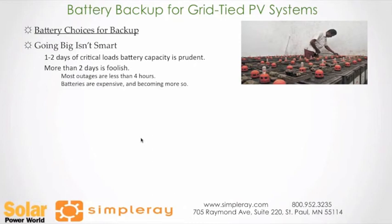Batteries are very expensive and are becoming more so. And used or not, batteries are going to need regular replacement. 7 to 10 years is typical life expectancy. We can get 12 to 15 years out of the best top of the line batteries, but even those are eventually going to wear out. And it's a rude awakening to system owners when they have to plunk down several $1,000s for new batteries, and they feel like, well, gee, I hardly ever used them.